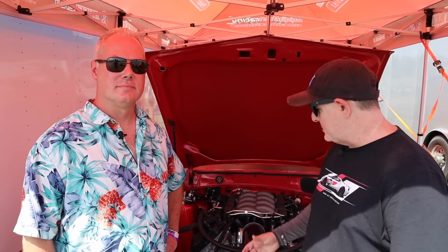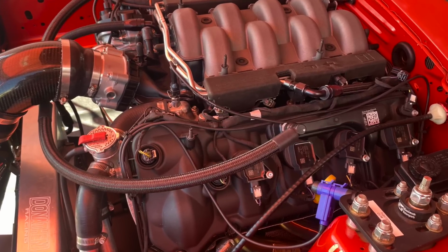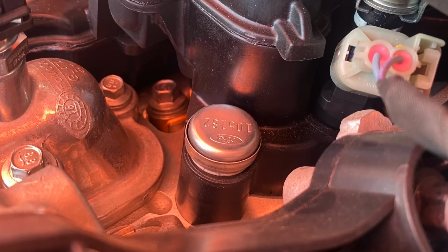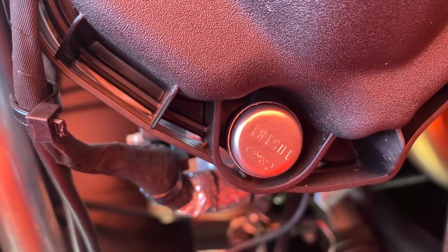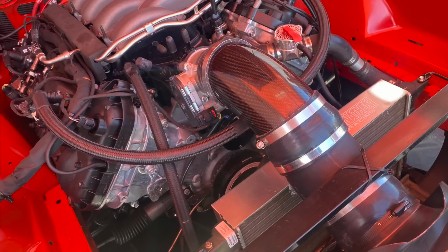All right, guys, so as you can see, it is a crate sealed Coyote stock engine. If you're new to Coyote stock, these engines come with covers on some of the critical bolts, like the intake manifold and cylinder head, so they cannot be removed. They all have to run a spec fuel, and they all run the exact same tune, which they flash into the cars here at the event based on the control pack computer.